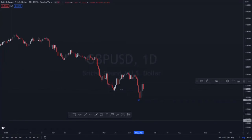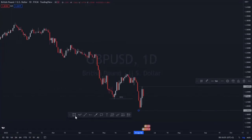Now, last week, this is where I expected the market to actually reverse, but we missed that entry by a couple of pips, right? As you can see, the market did fill in the fair value gaps here, but it didn't go all the way up to this daily supply zone. We also have this high over here.